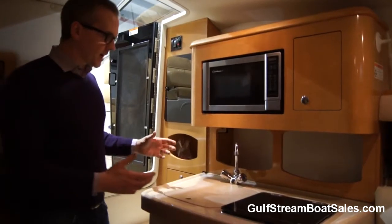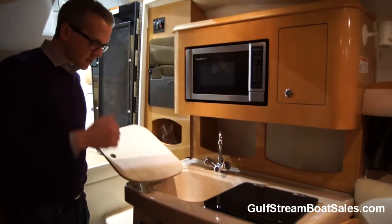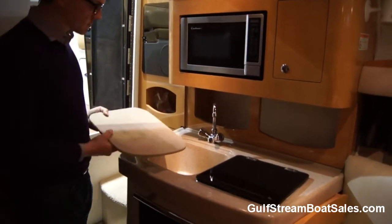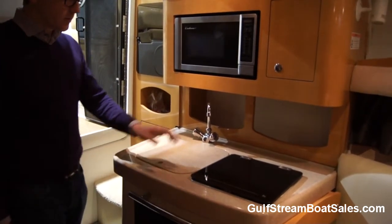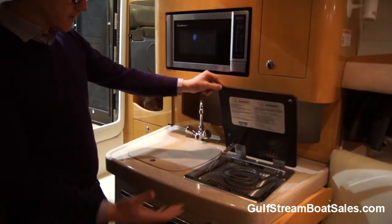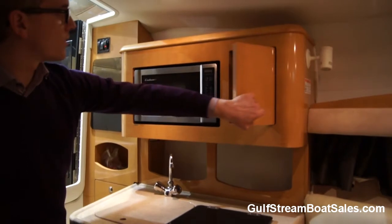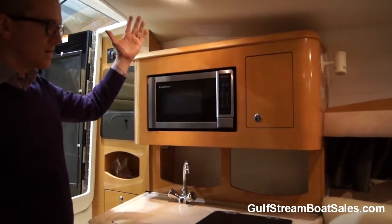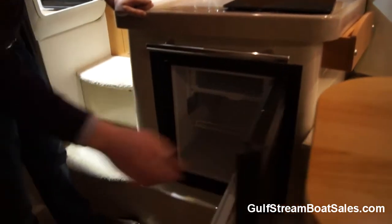We've got a nice little compact galley. We've got hot and cold running water here, a nice deep sink. This is all proper Corian countertops as well, so it's the best quality stuff. We've got a single burner alcohol electric stove, microwave here, got a storage area up here as well. All the joinery works, really good condition obviously. And then we've got a big refrigerator underneath.